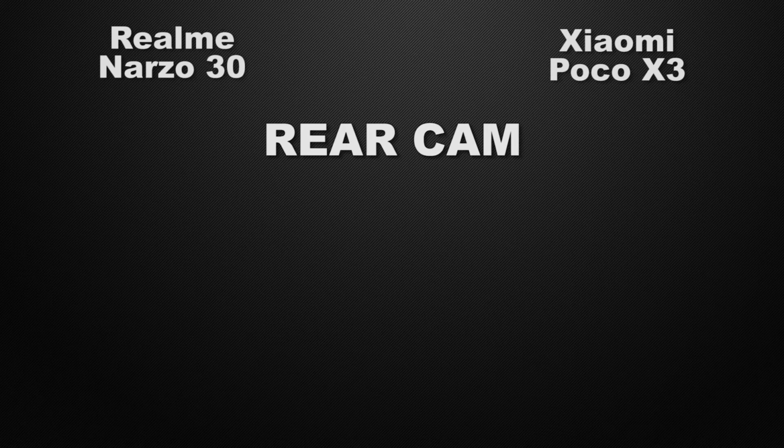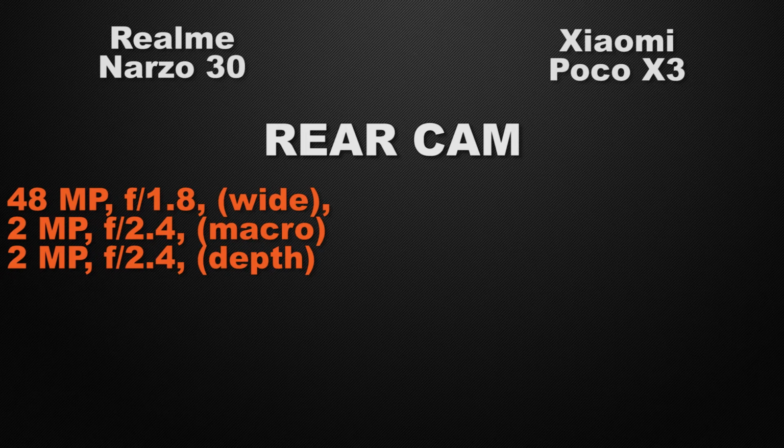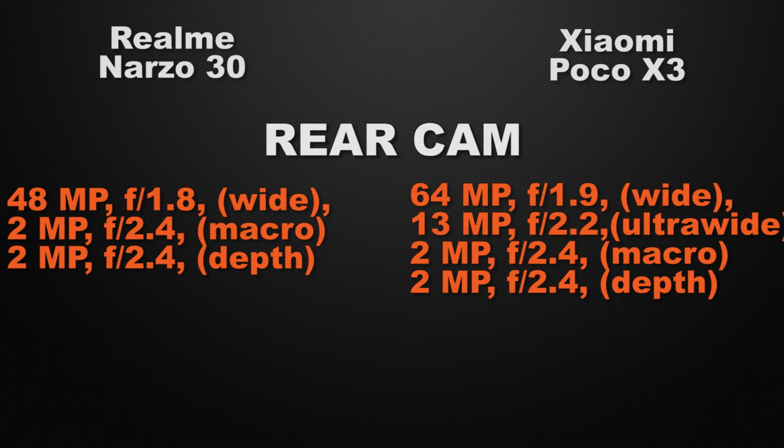Let the comparison start with the camera of the devices. Talking about the rear camera, the Narzo 30 has a triple camera setup: a 48 megapixel wide camera, a 2 megapixel macro camera and a 2 megapixel depth sensor. Whereas the X3 comes with a quad camera setup: a 64 megapixel wide camera, a 13 megapixel ultra wide camera, a 2 megapixel macro camera and a 2 megapixel depth sensor. So the winner here is the X3 because it has a quad camera setup with a 64 megapixel wide camera which can take high resolution photos.